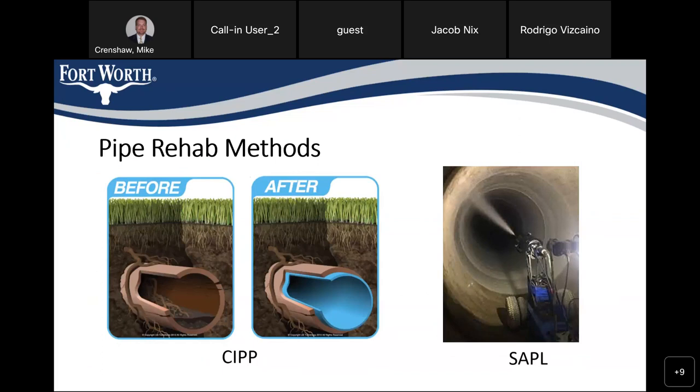We're doing a couple of methods for these two segments of pipe. The one on the left is the cast in place. Basically, it's like a new pipe inside of the old pipe. They clean it first and inspect it, and then through a process, they pull this plastic liner in and trim around the other pipe connections.